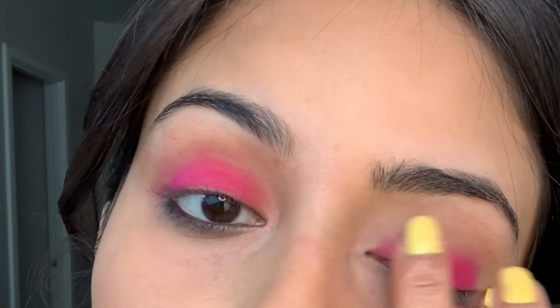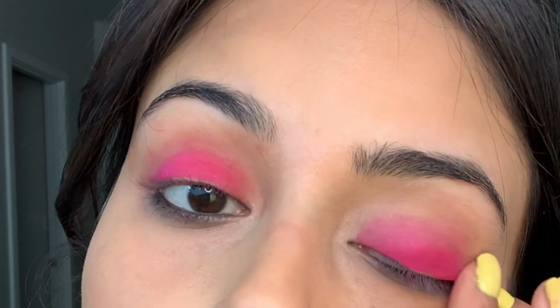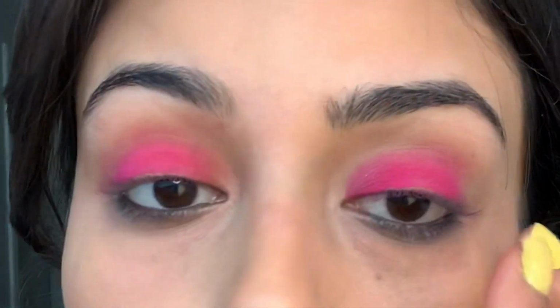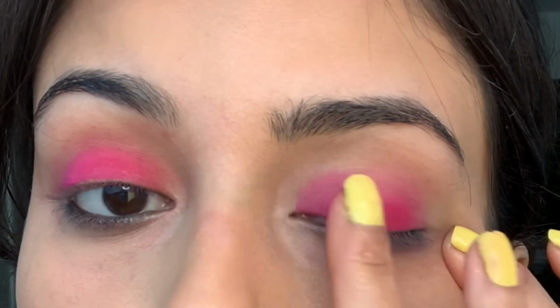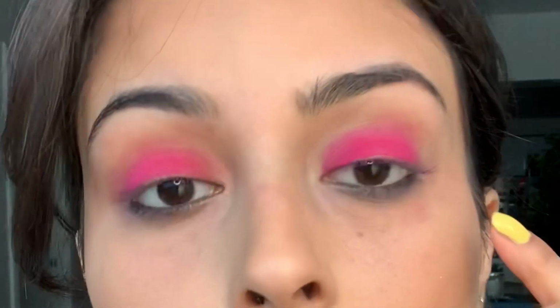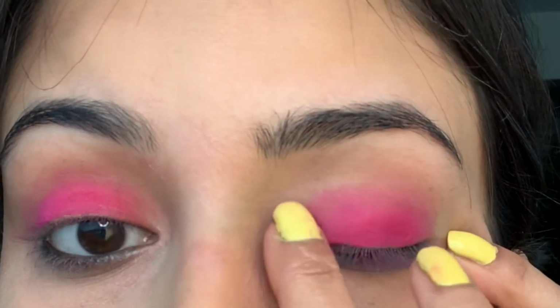I think it definitely pops more. What do you think? I think it looks slightly better with the concealer. Just a lot more pink compared to the other one. Right? So this one looks a little bit dull, but the moment you put concealer, especially for these dark colors, I think the colors come out better.